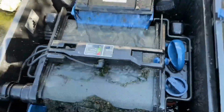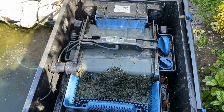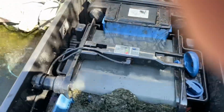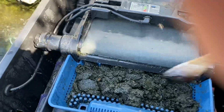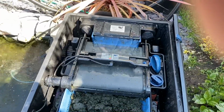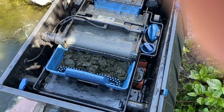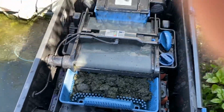What I like to do before I empty the tray is just get everything off the screen that's on it. So that just cleans the screen off. Now there is a little brush for cleaning the screen, which I did a couple of days ago, so that doesn't need doing, but just use this spatula and it just gets all the muck down into the collection basket. So what I'm going to do is empty that collection basket and turn off the power and do a clean. So catch you in a bit.